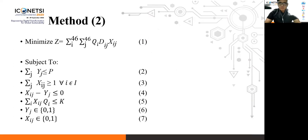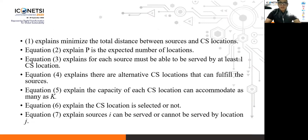This is the mathematical model that we made. The first equation explains minimizing the total distance between sources and charging station locations. Equation 2 explains P is the expected number of charging stations. Equation 3 explains that each source must be able to be served by at least one CS location.